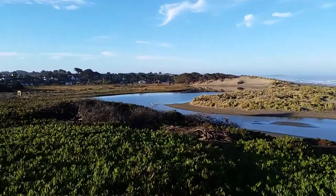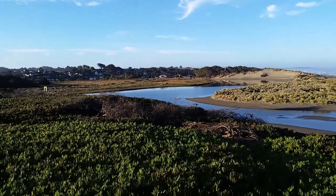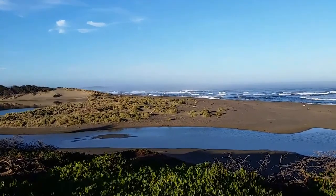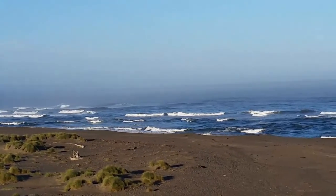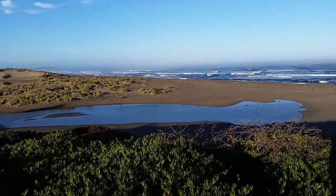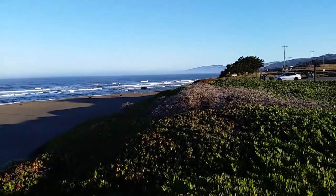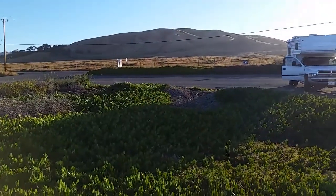First stop along the way is Salmon Creek, Salmon Creek State Park. This is the overlook. We are looking at the creek, and of course over there is the Pacific Ocean. Beautiful morning for this. Here's another view, going north, and there is a parking lot here, and of course we're real early.